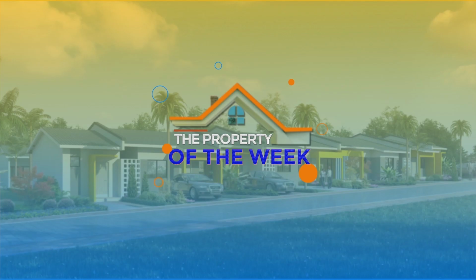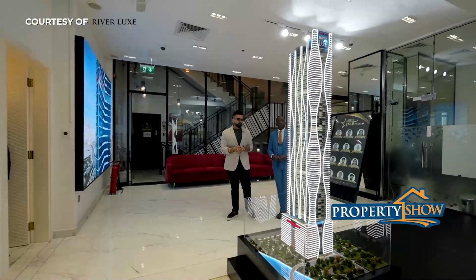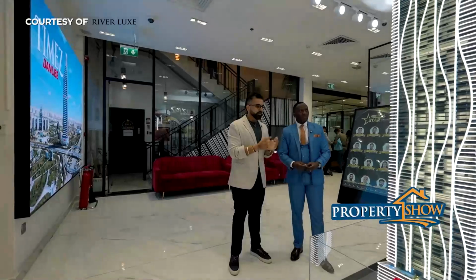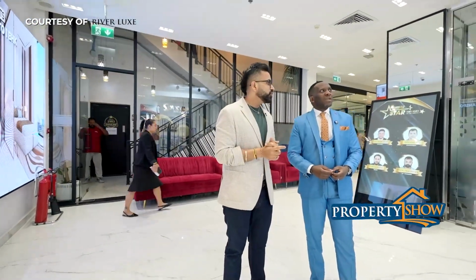The property of the week. So Edwin, this is one of the projects coming up in Business Bay. It's a 102-story tower, and this is how the entire project is going to look. These are the features and the aesthetics from the outside, but I think we should see the inside. There's a show apartment, so you know what an actual unit looks like.